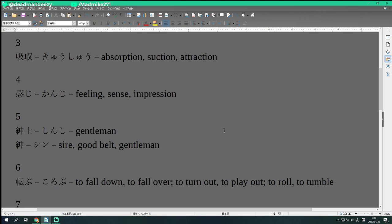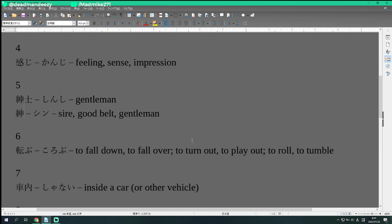Shinshi is a gentleman. Shin on the left side holds the majority of this word's meaning, gentleman. Shi on the right side just adds kind of a status aspect of samurai to it. Shinshi, the shin is a gentleman or a sire. Shinshi is a gentleman.